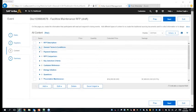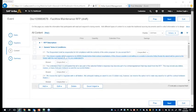And if we look at just general T's and C's, remember we were making some updates to the general terms and conditions in our procurement template, and we've included those T's and C's here as part of the bid package, and so vendors will be able to review those terms and conditions and respond accordingly as part of their proposal.